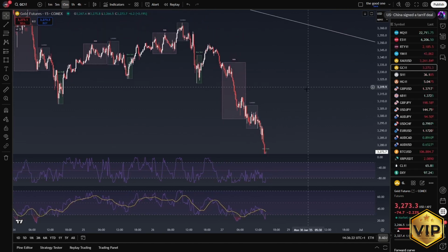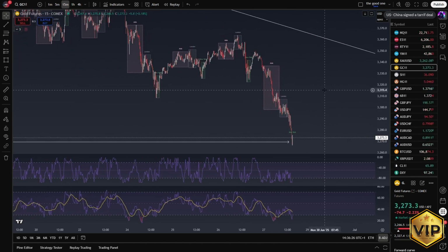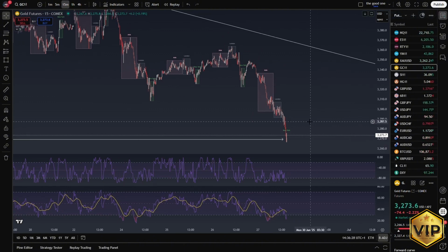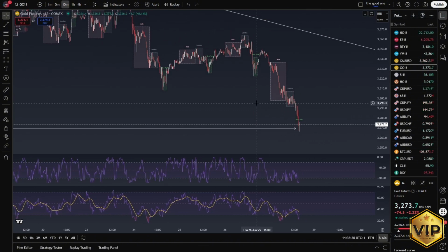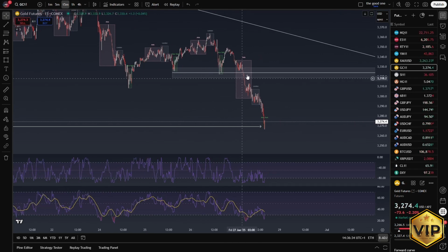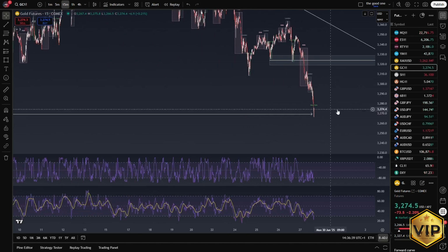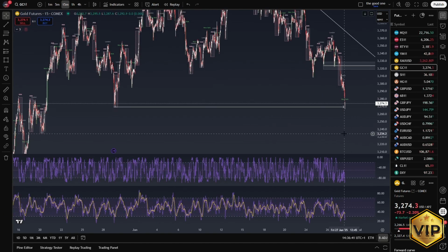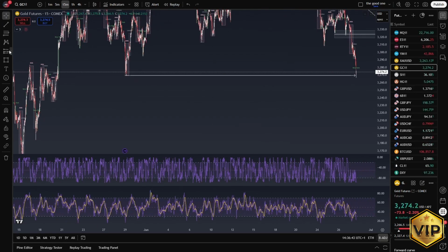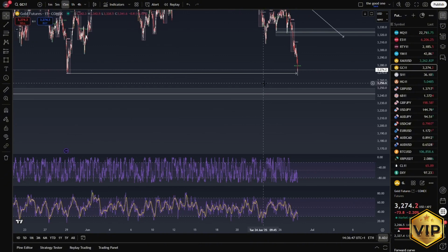Yeah, no, I'm not really liking this chart, to be honest. You could possibly see this area here get retested before a continuation to the downside. Or you could see a further drop into this area before buyers step into the market heavily.